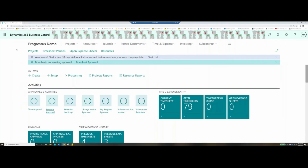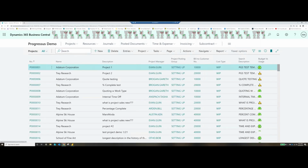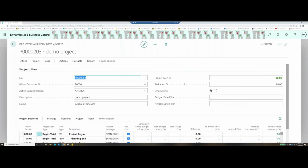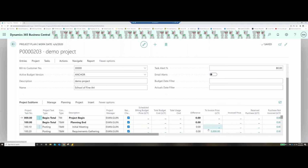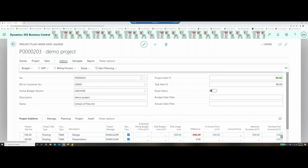And now that usage should be over on my project. Now it's going to be something I have over there so I can actually bill my customer for that usage. So I'm going to go ahead and pull up our project again. And you'll notice it's green now because I'm not over budget. So if I open this guy up and then we come in here, you can see that I actually have something to invoice. I have hours in here that I need to invoice.